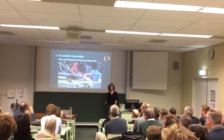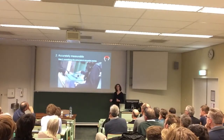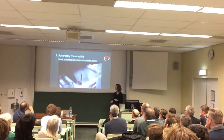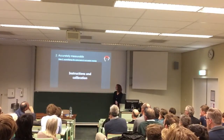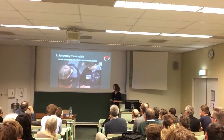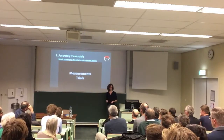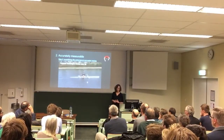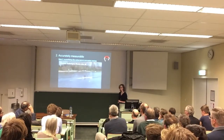So we had a lot of sensors mounted on the boat and on the rower, and we asked rowers to row several trials. During these trials, we instructed them to vary their applied force, their technique, and their stroke rate. So this was one of our rowers rowing the trials. You might recognize him or not, because it can be one of two.